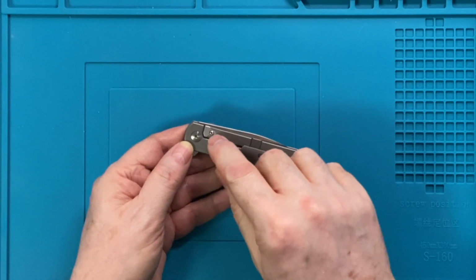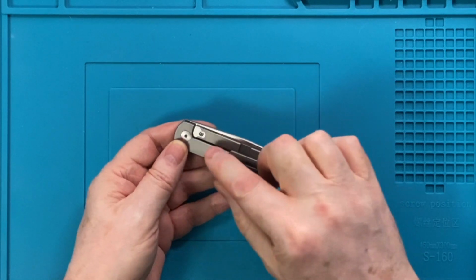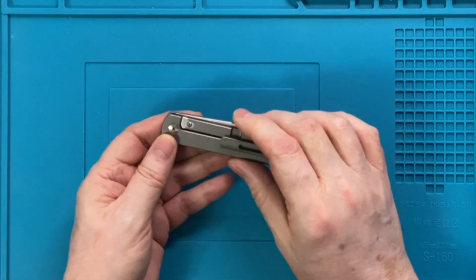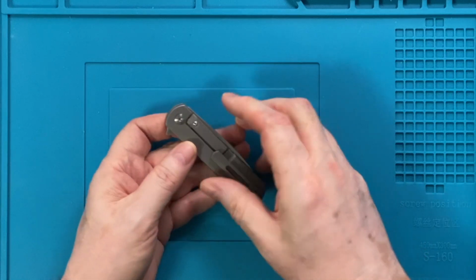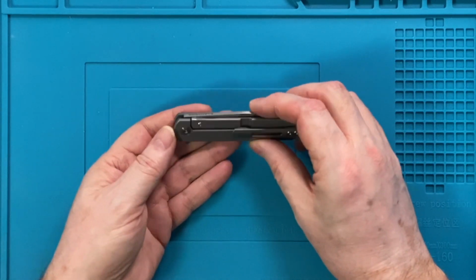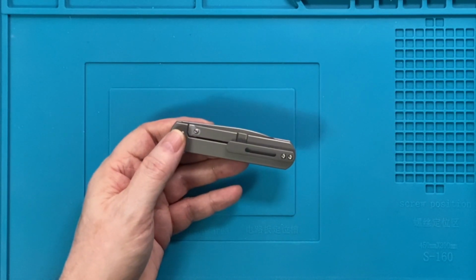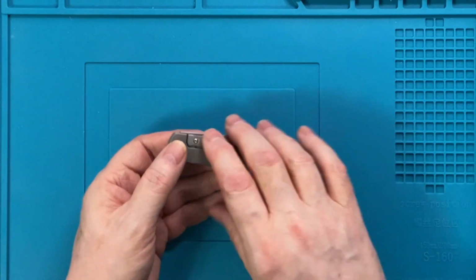Loosening the lock bar works, of course, but that also loosens the lock, so it's not really a viable solution. I tried disassembling the knife, but nothing is binding, and nothing needed cleaning or lubrication. It's just an ultra strong detent. Hopefully it will loosen up with use.